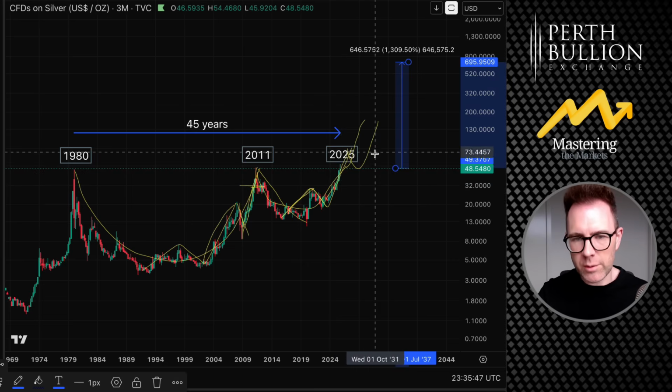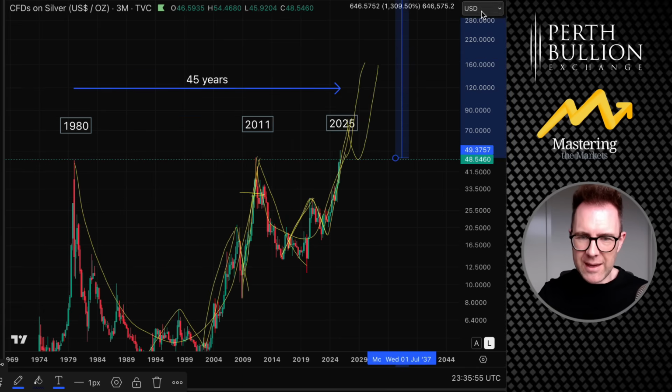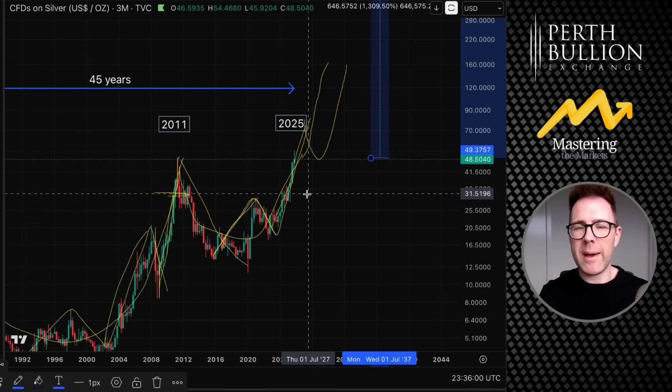Number will go up, number will go down over time. But yeah, that's just a normal move, okay? We are nowhere near done for silver. We've just peaked out of this little level right here. We just broke out of it. You think we're going to head all the way back down?